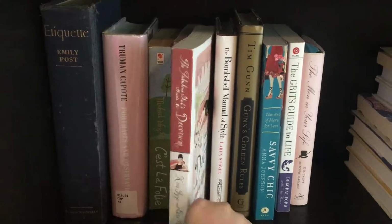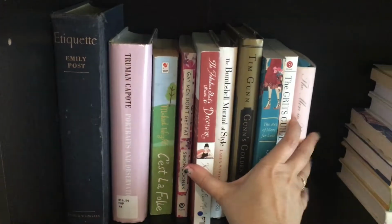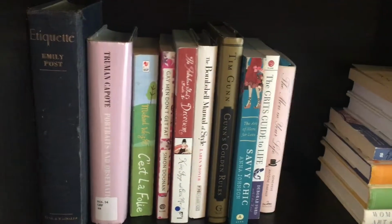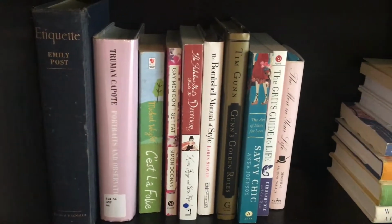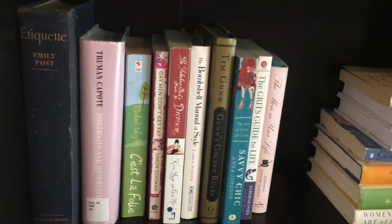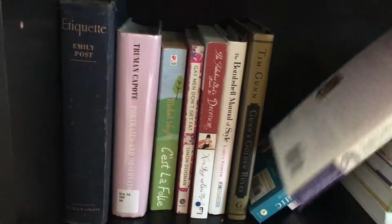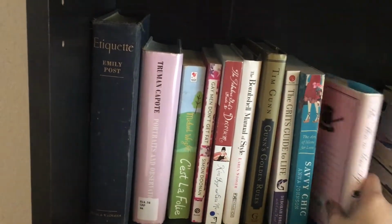Hold on, let's see. And Sherry Marsh, sorry. I have The Bombshell Manual of Style by Lauren Stover. I have Tim Gunn's Golden Rules by Tim Gunn. I have Savvy Chic by Anna Johnson, The Art of More for Less. I also have, I'll show you this one, The Grits Girls Race in the South's Guide to Life, which I like because I love being from the South, even though it has its drawbacks occasionally.